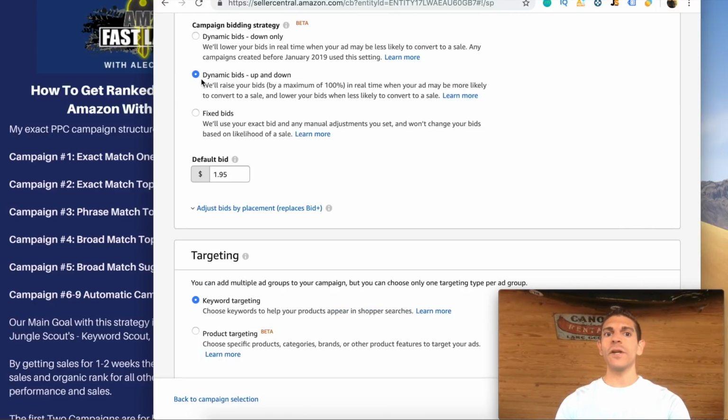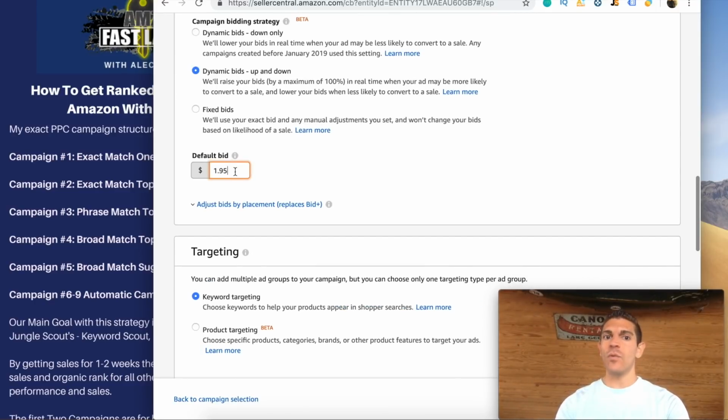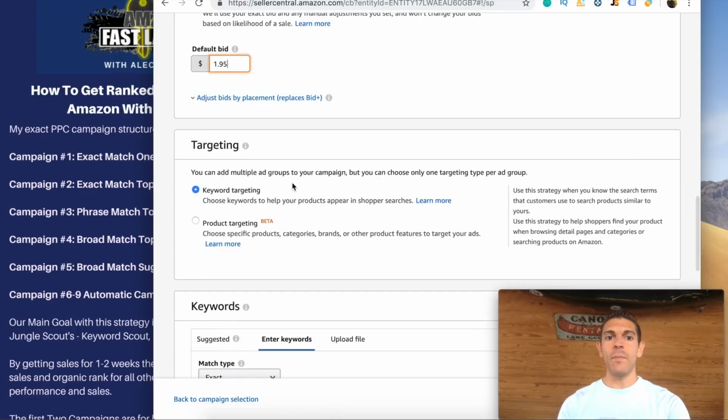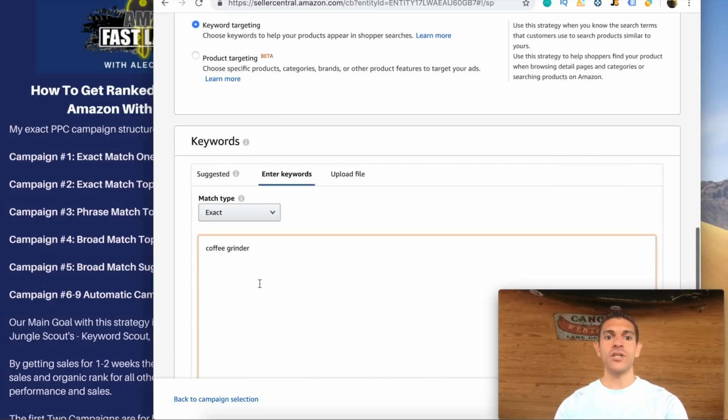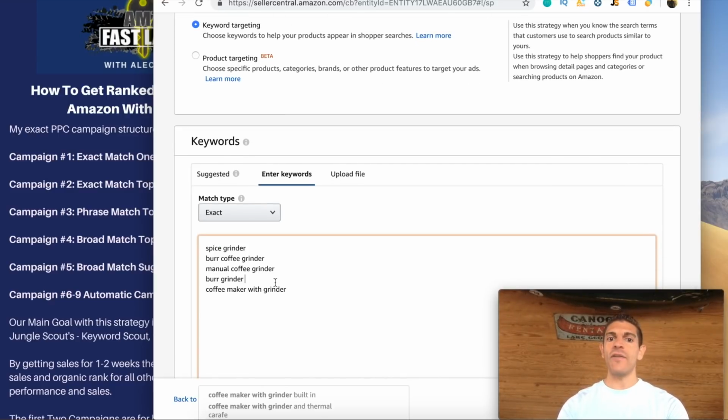So we're going to do manual targeting, dynamic bid up and down. And for this one, same bid, $1.95. We want to bid the maximum we can. Keyword targeting, and then this one, we're going to do exact match again. And then instead, we're going to take the top 5. We're going to put them in here.